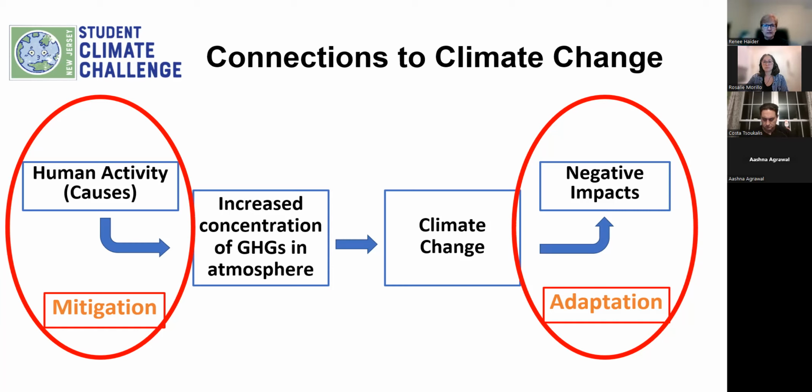So that's kind of one end of it. And then the other end of it is looking at the negative impacts that climate change has in New Jersey in particular, and what they can do to adapt to that changing environment, whether it's planting trees to help with flooding, or developing rain gardens to deal with flooding. There's a variety of things that they can research, what the impacts of climate change are in New Jersey, and then brainstorm things that they could do in their school, their community, that could address those impacts.